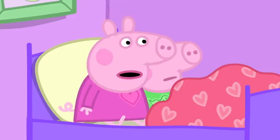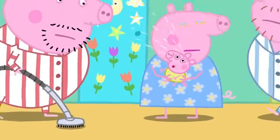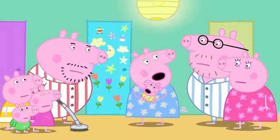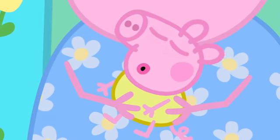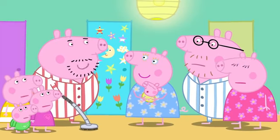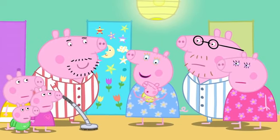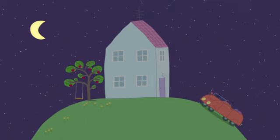What's that noise? It's the vacuum cleaner. Why are you vacuuming at night? We're not disturbing you, are we? What? Oh, no! We found noise is the best way to get baby Alexander back to sleep. He likes noise. We're a noisy family! Everyone is back in their beds, asleep. Baby Alexander is awake.